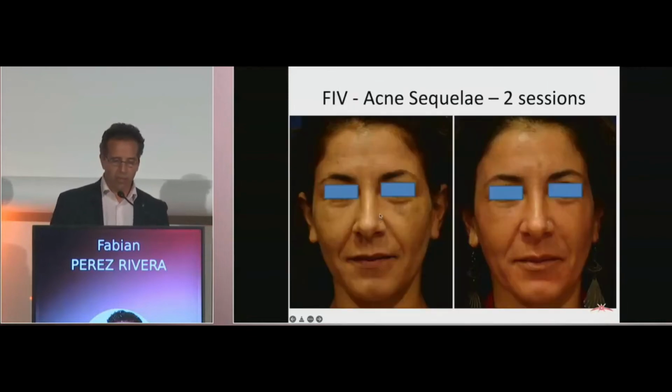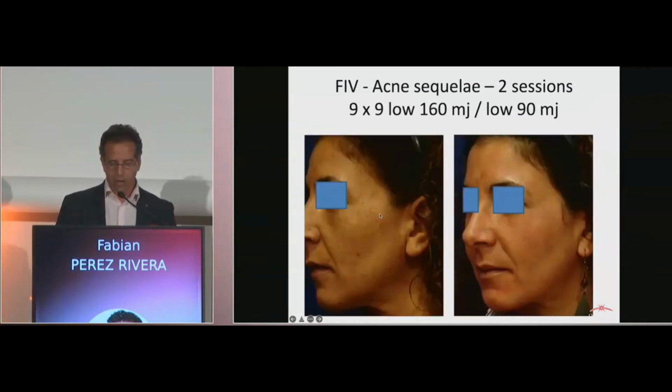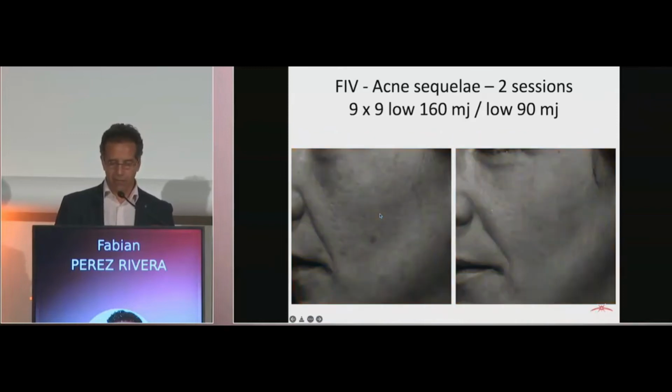Difficult patient, FIP-4, with a lot of acne sequelae scars, and look at the result after 2 sessions. And then again, a close view, a profile to see the ironing effect again and again.